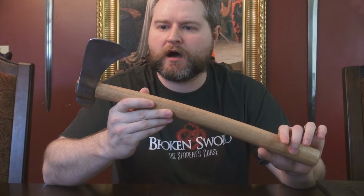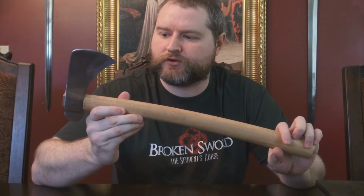Another thing that I got is a nice Windlass axe. So this is Museum Replicas Windlass. It is not sharpened, but I probably will sharpen it. This is their horseman's axe. I will, of course, likely do a review of it in the future. But it's really very simple, but I like it a lot.